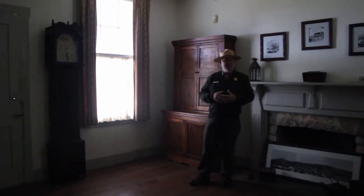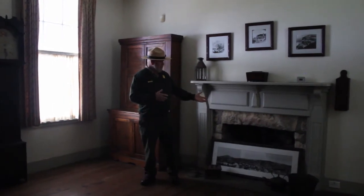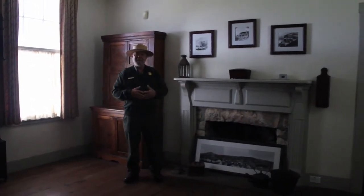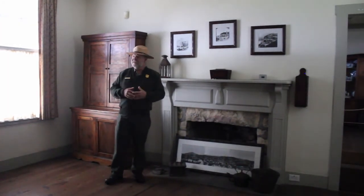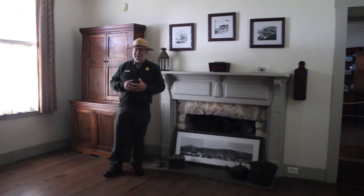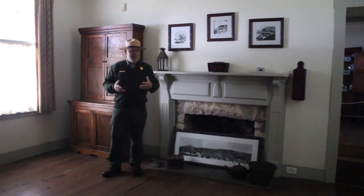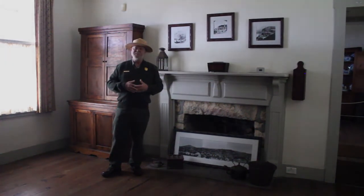But the other thing too is that with these winds here on the mountain, this house would get very cold. So you will see here that each room did have a fireplace in it. So this is where a lot of the family time would have been spent together. So from here now, we're going to go on into the dining room.